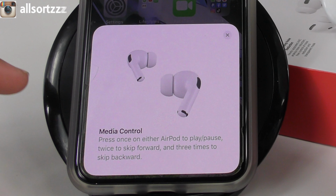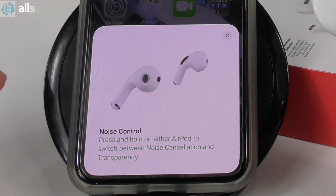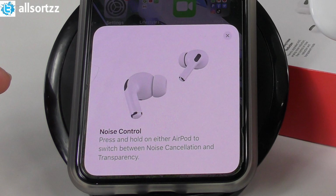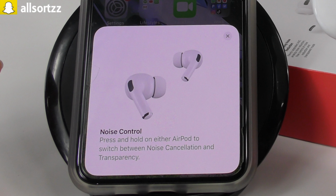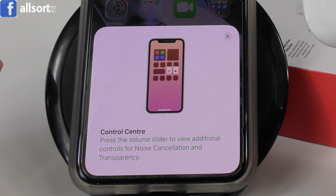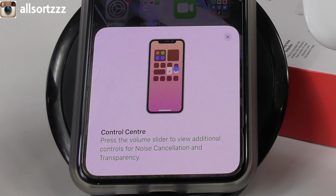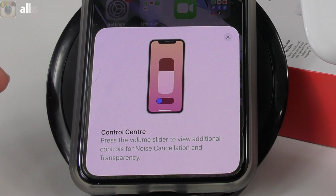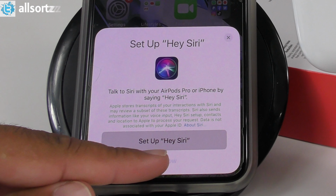So you've got the media control. Press once on either AirPod to play or pause, and twice to skip forward. You can switch between noise cancellation and transparency mode by squeezing the stem, as you can see right there as well. And also you can check them both out in Control Center, where you 3D touch the volume, and you can switch between noise cancellation and transparency mode from there. And also if you want to set up Siri as well, you'll get that option on the next screen right there, but we are not doing that.